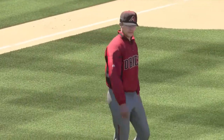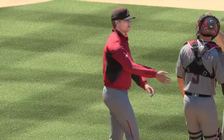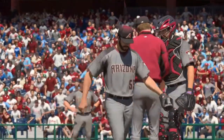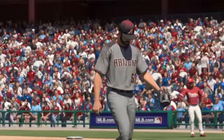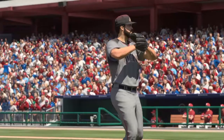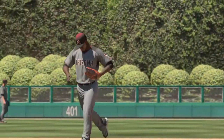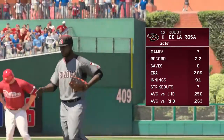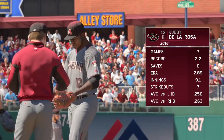Now here comes the Arizona skipper up out of the dugout on his way to the mound. And it would appear he's seen enough of his starter this afternoon. So he'll depart here in the 5th after working just 4 2/3, and he's on the hook for the loss unless this one turns around. Ruby De La Rosa is going to take over here in inning number 5 as it's going to be up to their bullpen to try and keep him in the game here. De La Rosa.